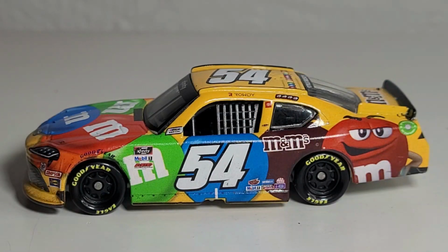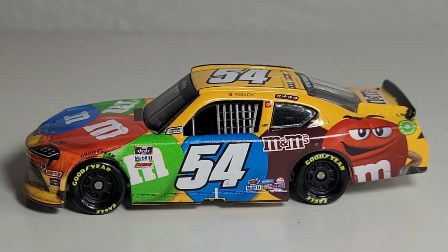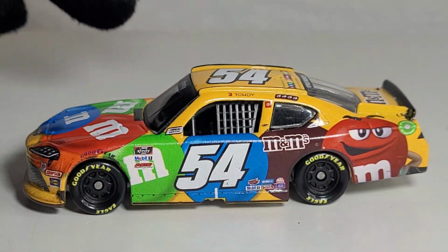And the third one on this set is Kyle Busch's 2021 M&M's Toyota Supra for Joe Gibbs Racing in the NASCAR Xfinity Series. This is the Nashville Superspeedway race win. And what's really cool about this is that this is the moment we've all been waiting for. This was Kyle Busch's 100th Xfinity win.